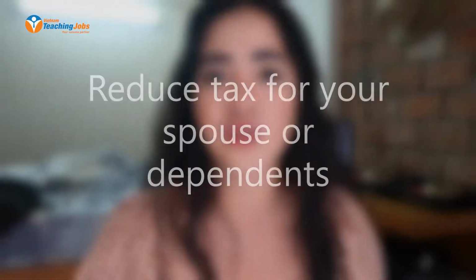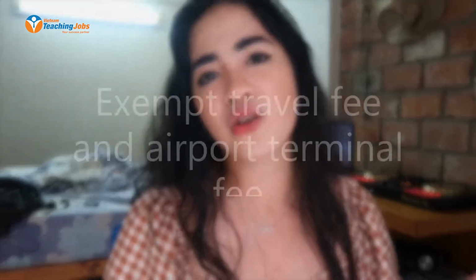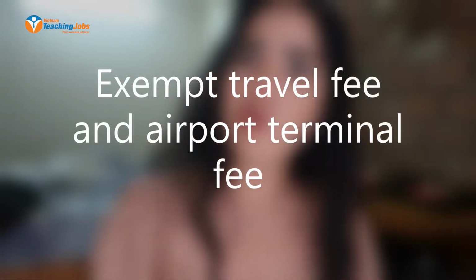One of the benefits is you get reduced taxes for your spouse or your dependents, like your children. So if you decide to settle here in the future and you want to bring your children here, you can have reduced taxes because of this. Aside from that, it exempts you from your travel fee and your airport terminal fee, which, by the way, I didn't know. So I'm glad that I knew about this before. Otherwise, I wouldn't really budge.